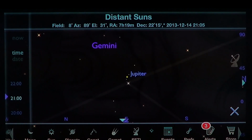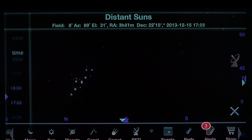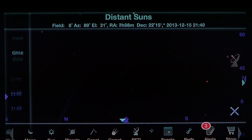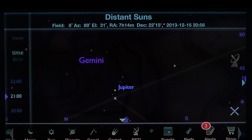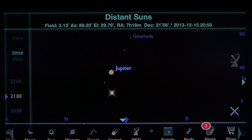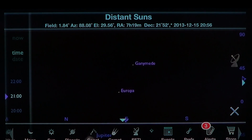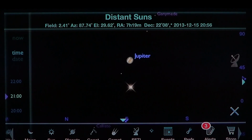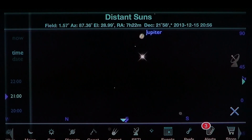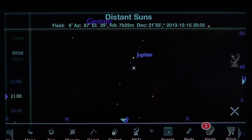And finally, for Sunday, December 15th, we'll have Jupiter with its moons, 2 on each side once again. Ganymede and Europa on the right side, Io and Callisto on the left side. This is what it's going to look like in the night sky with the moons.